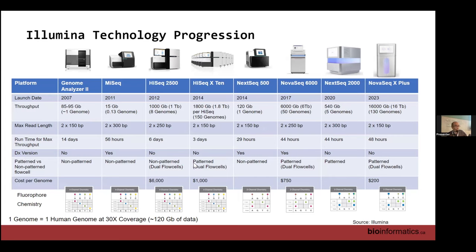The other thing you want to take a look at is the cost of sequencing. It went from, in the first production scale instrument, the HiSeq, around $6,000 a genome, to now in the X Plus, where you can be paying around 200 US dollars for a human genome at 30x. So I'm not going to go through all the other details, but oh, okay, yeah, question.